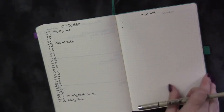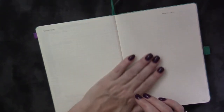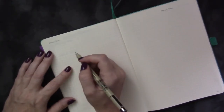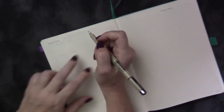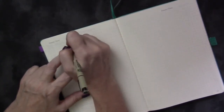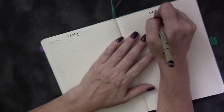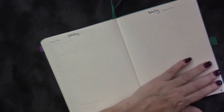Bam, we're done. The next page that comes in will be your actual daily log. And this is simply going to start, let's see what day of the week it was, actually on Sunday. So you would literally just write on here Sunday, because we know we're in October, right? Now you can write up here just daily. You could write October daily, that way it's very clear, but we're just going to put daily. So this is where our dailies start on these pages, which are pages 7 and 8, right?